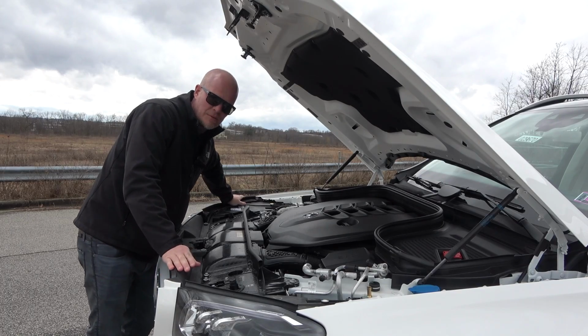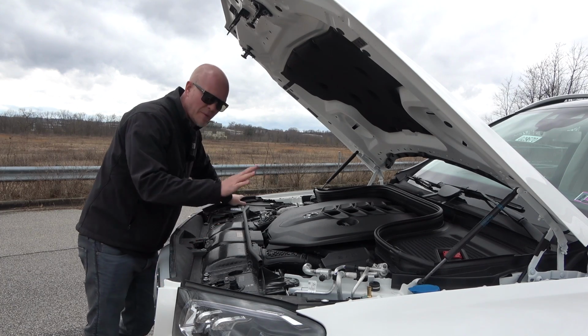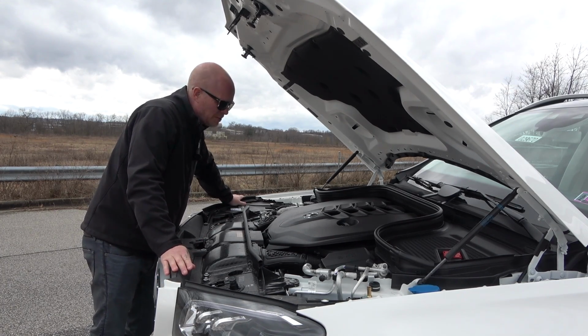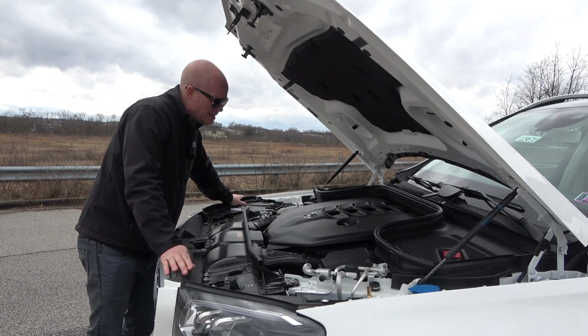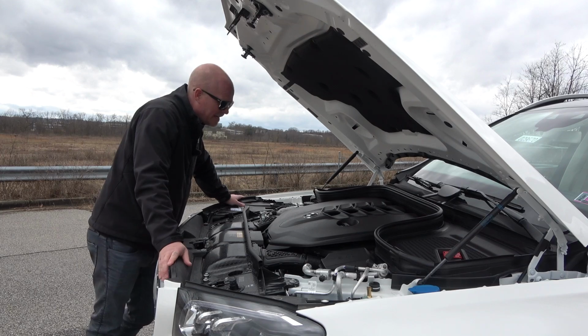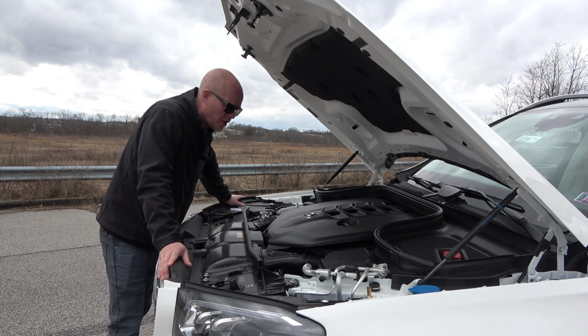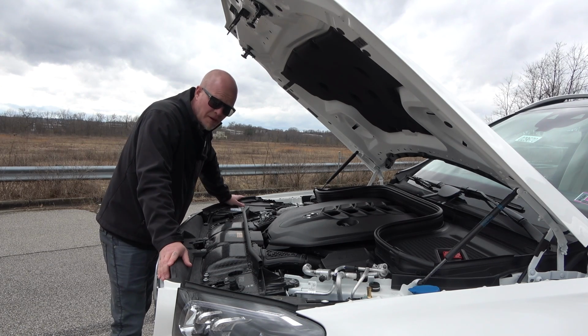So the GLS comes available in two engine alternatives. It's the GLS 450 and what we have here today, the 580. The 450 is a turbocharged 6-cylinder with 362 horsepower and 369 pound-feet of torque. But the 580 has a 4-liter bi-turbo V8 producing 483 horsepower and 516 pound-feet of torque.